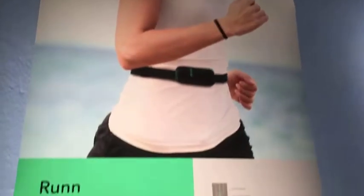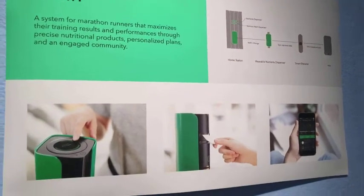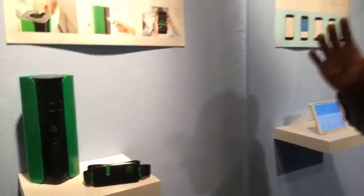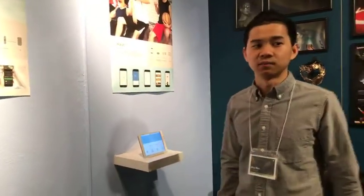Wow, cool. And this Run project is specifically designed for marathon runners. In the current market, marathon runners have to get nutrition, get planning, and meet friends with different media. So it's very hard for normal people to get into this sport. This whole thing is trying to reduce the effort for normal people to get into this sport, and at the same time provide them the most precise nutrition intake and also personal planning. And also this app is associated with the whole ecosystem.